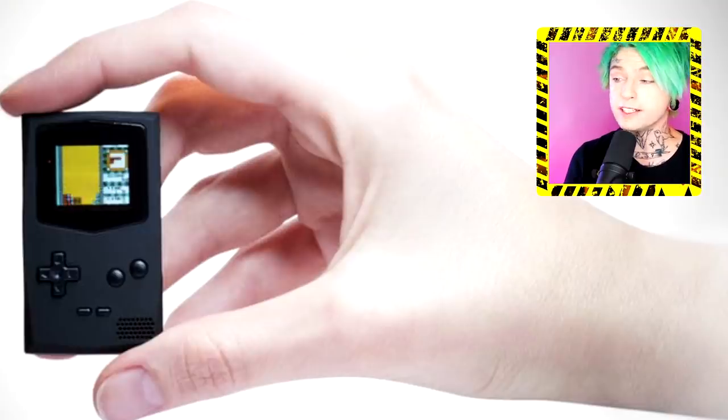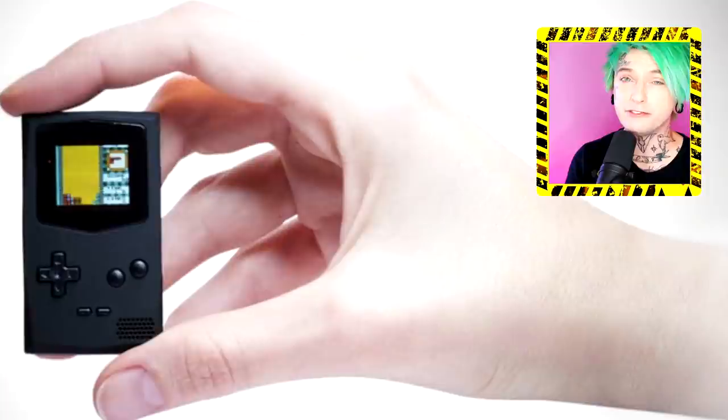At number 8, we have the world's smallest Game Boy. This isn't actually a Nintendo brand Game Boy, but it is modeled after the Game Boy. It has two buttons, start, select, and a D-pad, just like the original Nintendo Game Boy. And it's about the size of a key fob for your car, which means it would fit in your pocket pretty easily.